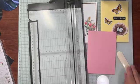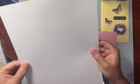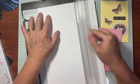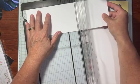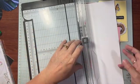Alright, so that's my base, and then I will get a piece of white card. Now I usually have a whole heap of these cut up in this size. So what I usually do is grab 2 white pieces of basic white cardstock, and I cut them at 10 centimeters. These work great for the inside of my cards, and also for this card as a layer, which I'll show you soon. I do it at 14.4, so 10 centimeters by 14.4. I usually cut these up in advance, whenever I have a little bit of time, and that gives me a few to create with.